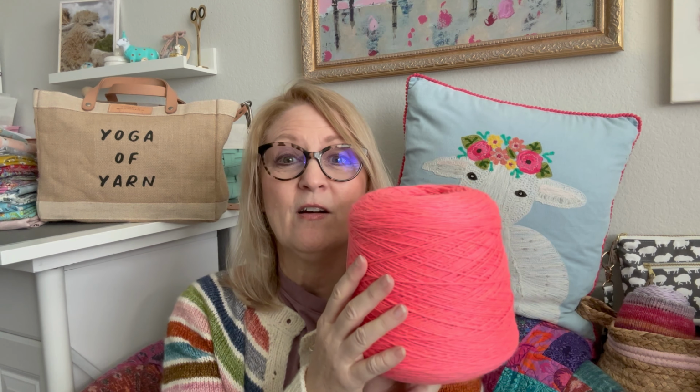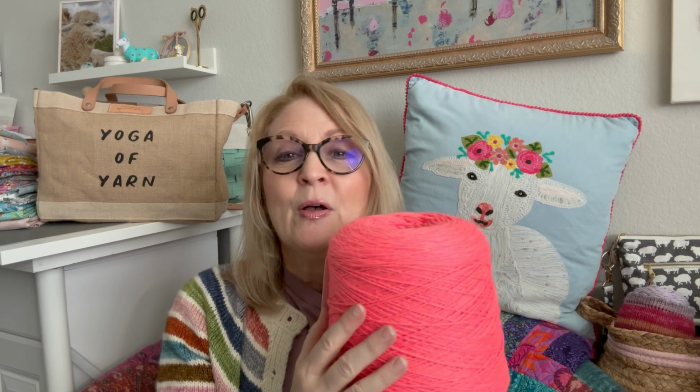Because I have quite a bit of yardage, I might make another cardigan. I made a bright yellow cardigan last year that I wear all the time, that I held multiple yarns together. So if I got some mohair, I could hold this double and hold a strand of mohair and probably knit that same cardigan. That would be really beautiful.